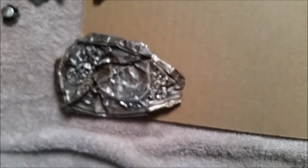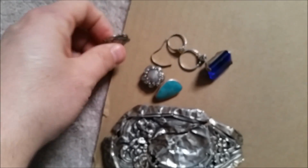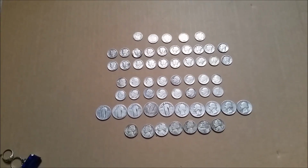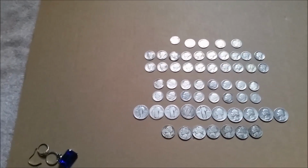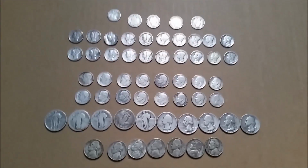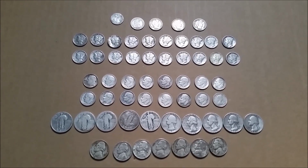So that's it. We got these 8 non-coin silver items, plus the one I gave back to the homeowner, and the 58 silver coins to bring my silver total to 67 for the year, which was, for me, pretty good. All these were dug with the AT Pro.